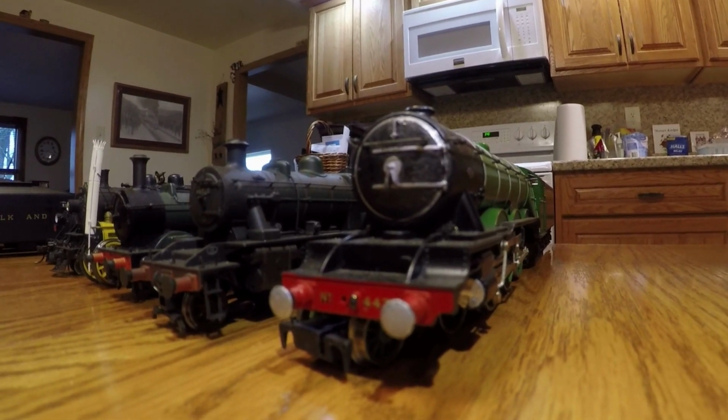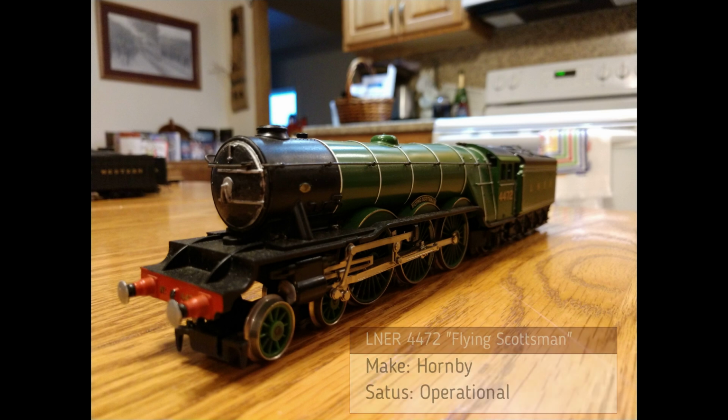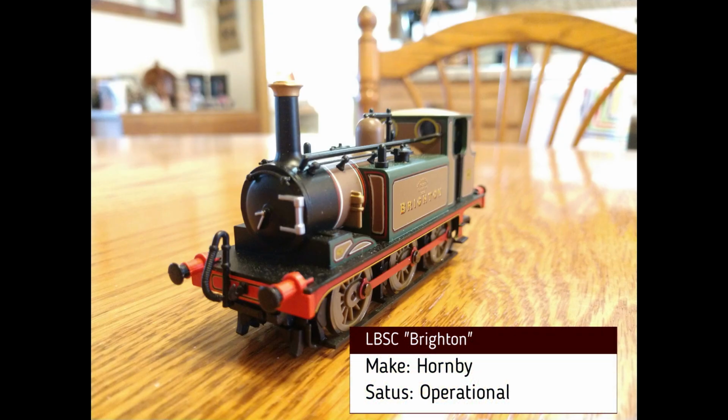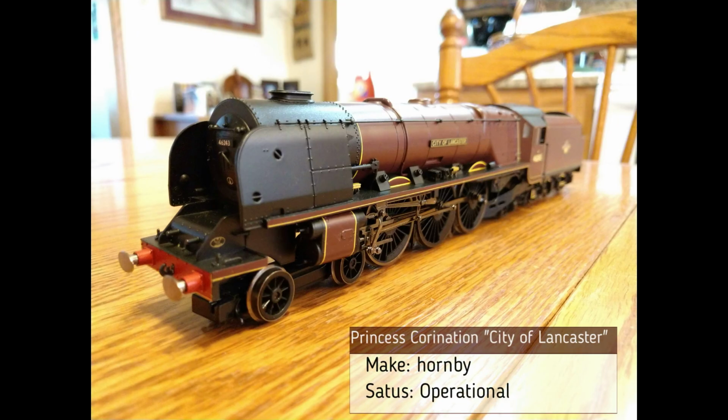And what railway collection would not be complete without the famous Flying Scotsman? This particular model is one of the older Hornby engines with the tender drive. I also picked out some of the details in paint, as the original model was pretty much just green, black, and red. Here's another favorite tank engine, this being one of the LBSC Terriers. Here's a Great Western Hull class. Many of you may recognize from a certain Wizarding franchise. My final British locomotive is a Princess Coronation class, City of Lancaster.